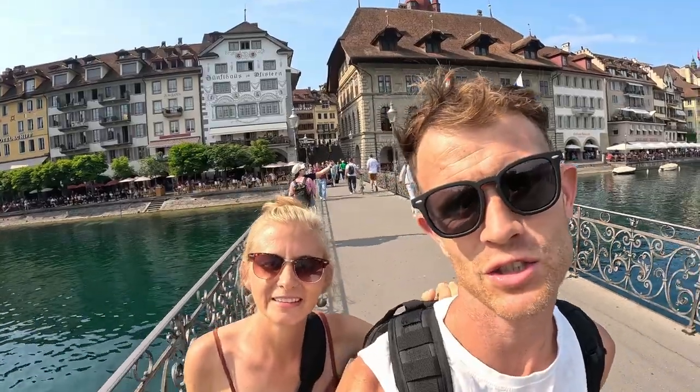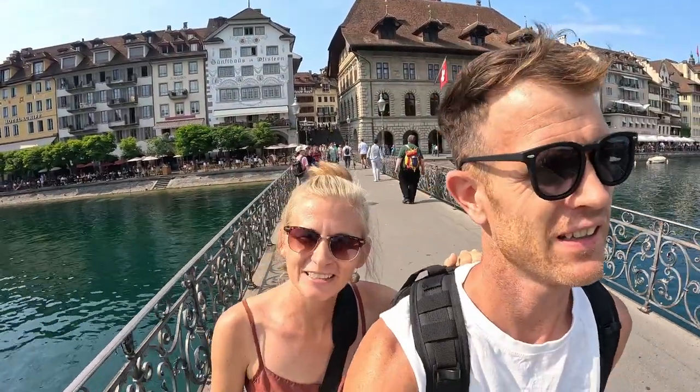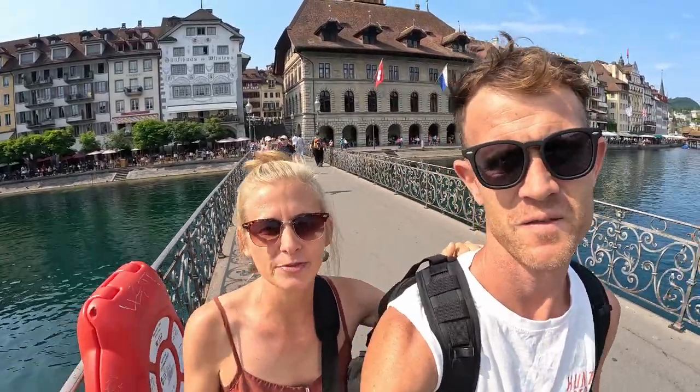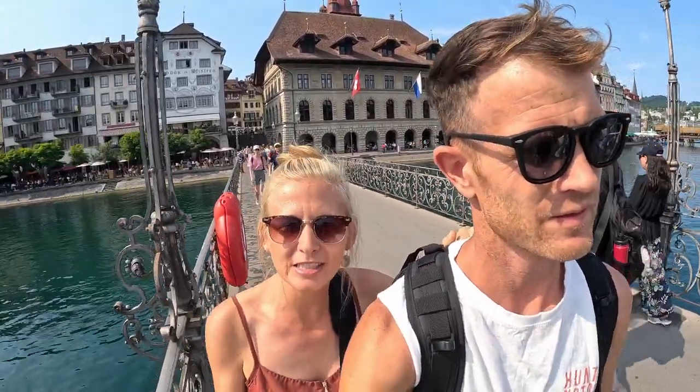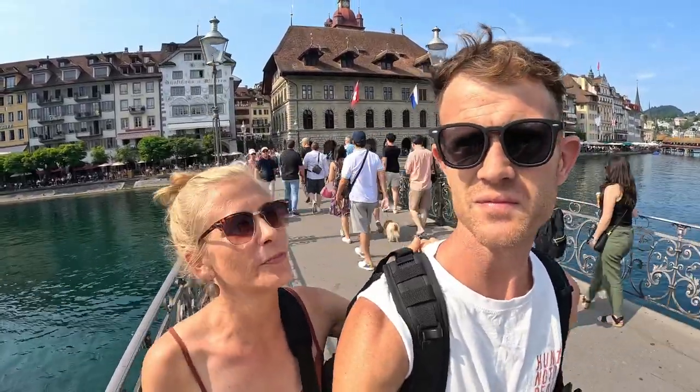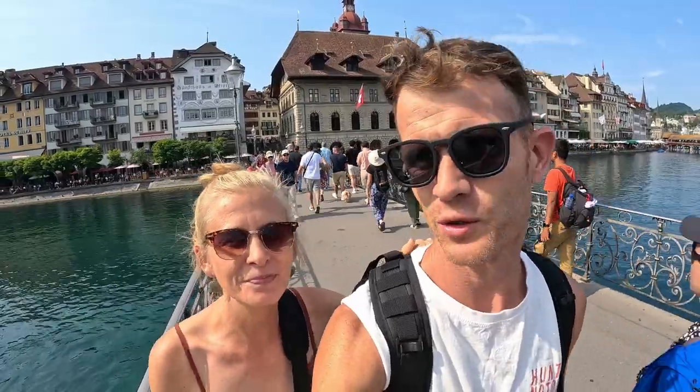What's the first impressions of Switzerland then, Jess? Spectacular doesn't begin to describe it, honestly. The old town is one of the best preserved in Europe because Switzerland is famous for its neutrality. It's never been bombed or anything, so all the old buildings are really intact. It's real clean as well, isn't it?